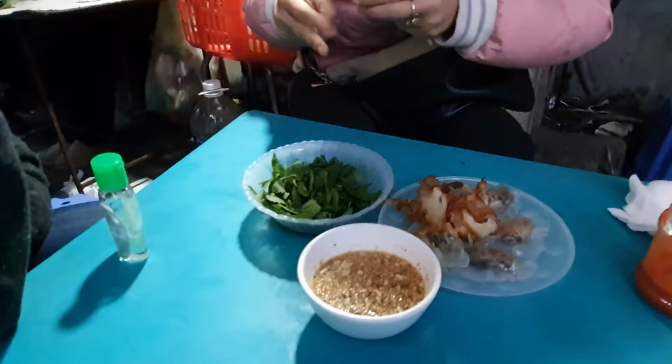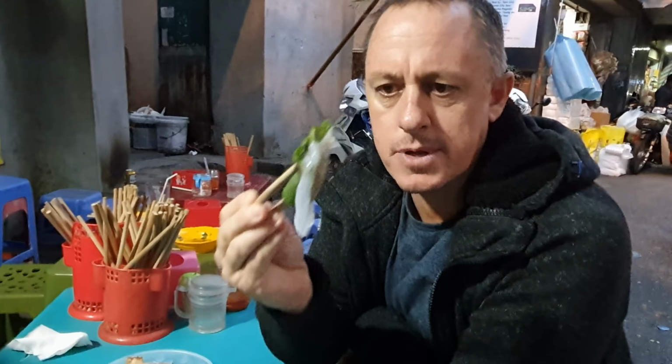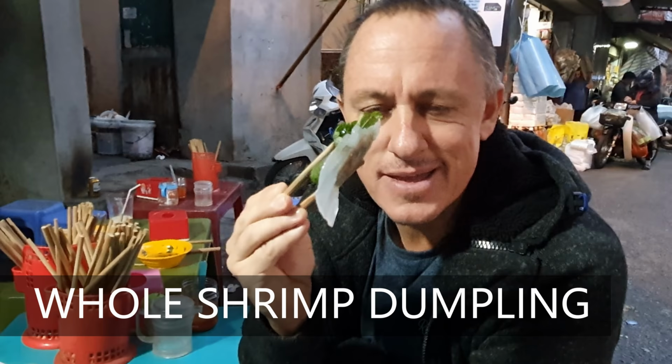This has got shrimp inside, but it's the whole shrimp, it's the shell and everything, ground up on the inside. Okay. So this is, oh, 3 second rule. Is it safe? Okay. So I'm eating just shrimp. Fresh shrimp. It's ground up with the shell and everything. Okay. This is pretty easy. Not much. I haven't eaten like this before.